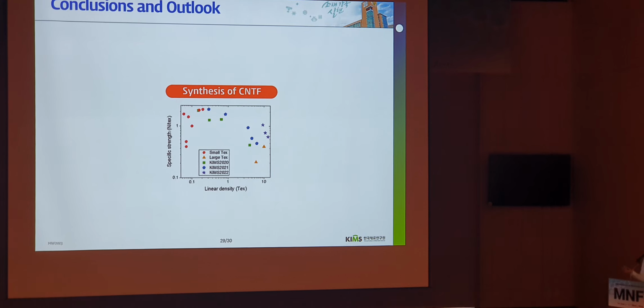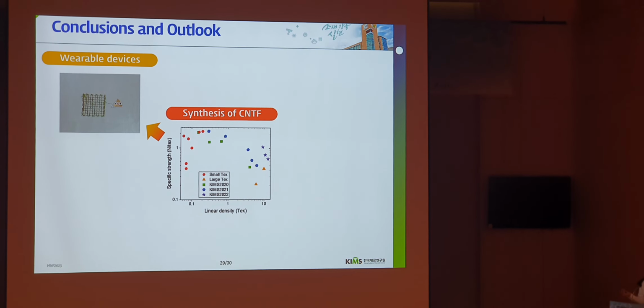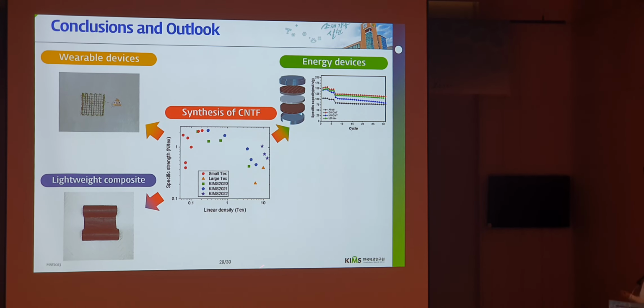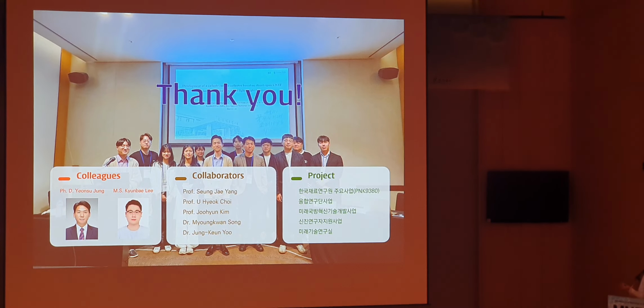So, to sum up, we are synthesizing the carbon nanotube fiber in our laboratory, and we are using it for wearable devices, energy devices, lightweight composites, even though I didn't talk about the lightweight composite today, and EMI shielding film.